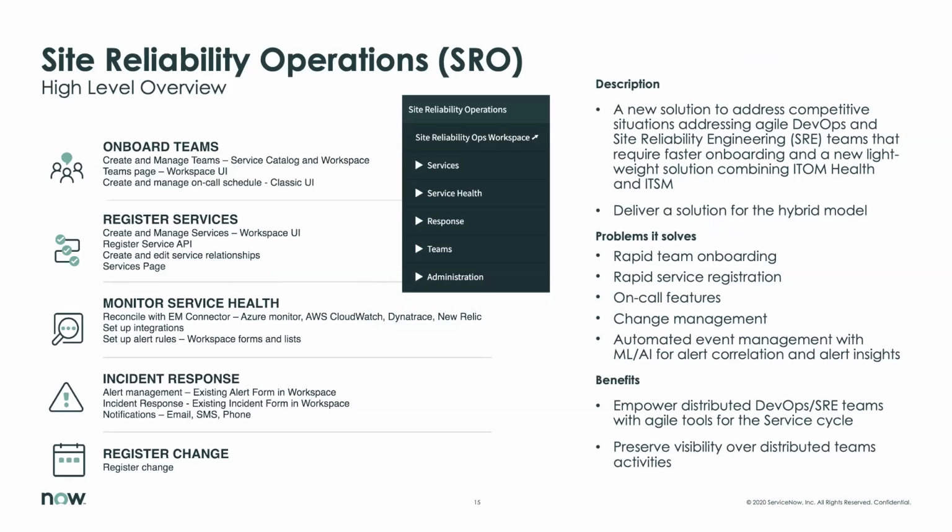SRO is a new solution added in Quebec to help DevOps and SRE teams use the SRO Workspace to onboard a team, register a service, set up monitoring for the service, tie that back into alert management and incident and change management, and register any change. The benefit of SRO is that it empowers distributed DevOps and SRE teams with agile tools for the service lifecycle and preserves visibility over distributed team activities.